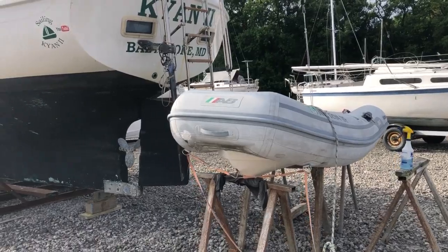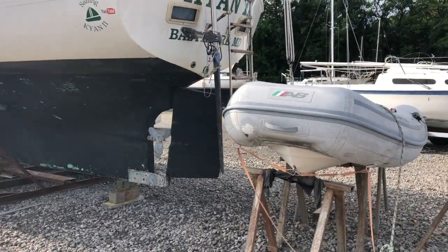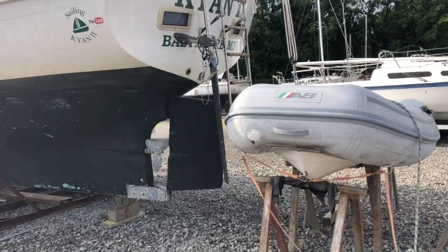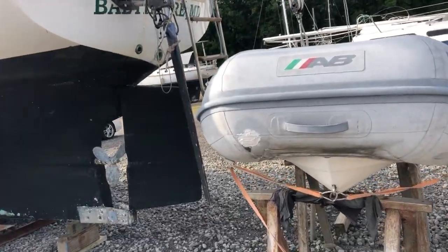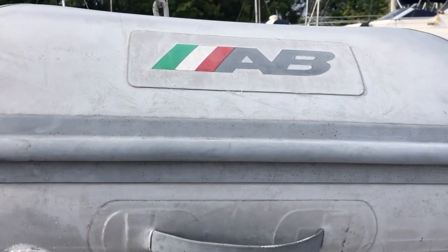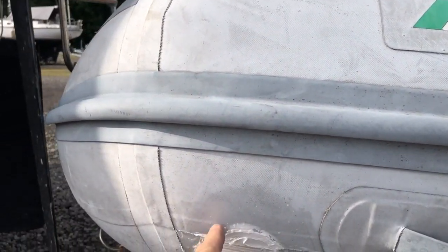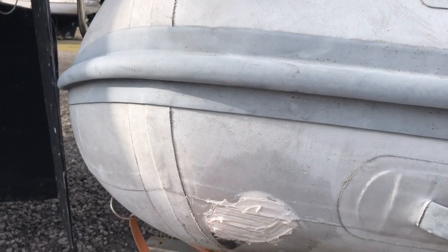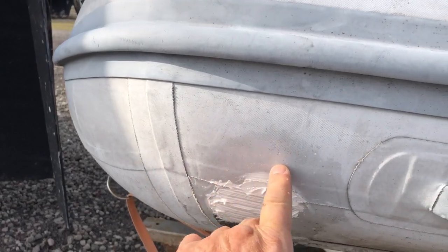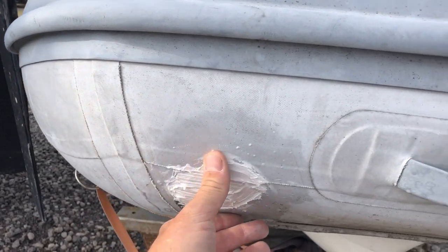We're getting very close to our launch date of September 25th, and we're just doing the last minute upgrades and repairs. One of the issues we had was with our AB inflatable, that we noticed a small leak. So we started researching, and we found that there's a product called Flex Paste, much like Flex Seal, made from the same company, that is guaranteed to work with Hypalon and EPDM type plastics.